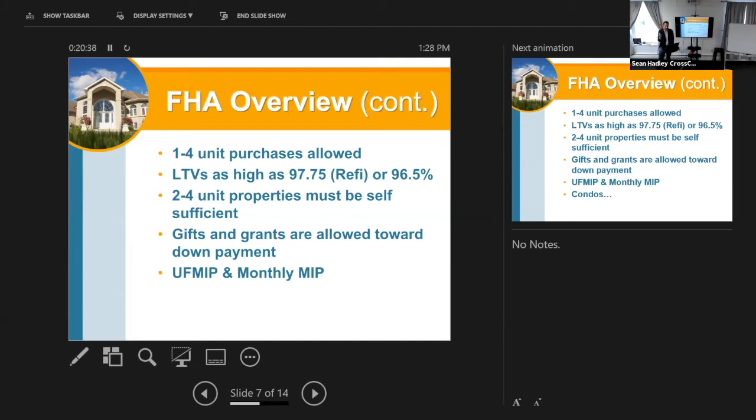So I'm going to talk a little bit about mortgage insurance here. I'm going to try and certainly have you guys out by 2. So just to touch on the mortgage insurance, I'll just try and explain it by word here since we got some people here at home.